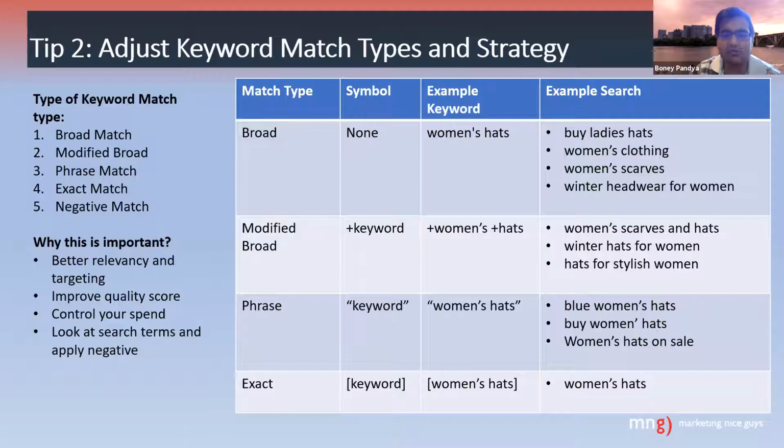So women's hats will match for women's scarves and hats, women winter hats for women. So the order doesn't matter. As long as the word hats and women is present, the ad's going to show up. In hats for stylish women, right? These are just examples. But again, you can see now you have more control over when your ad is showing up, and you also don't have to worry about what the end user is searching.